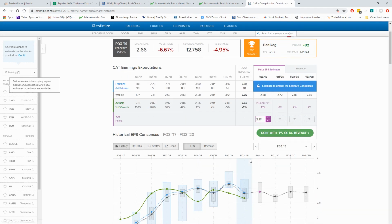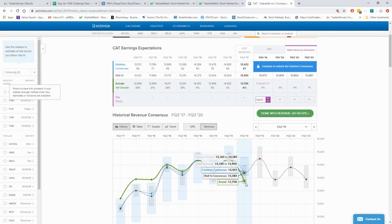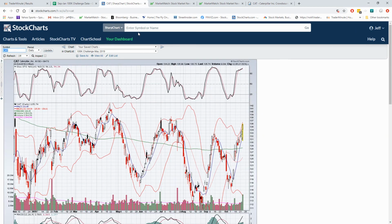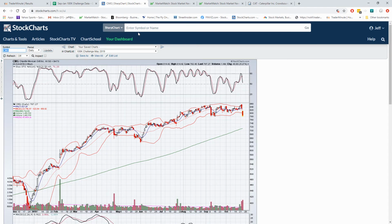Take a look at Caterpillar. What did Caterpillar do? They missed on earnings, and then an even bigger miss on revenue. That was a pretty good miss. So missed on earnings, missed on revenue. Where's Cat trading right now? Well, Caterpillar's trading higher, right? Caterpillar's trading up $2. And where's Chipotle Mexican Grill trading? After a big beat, they're trading down 5%, right?